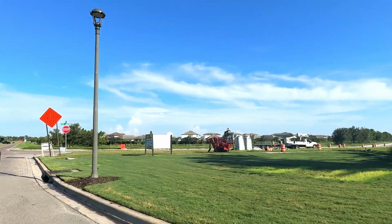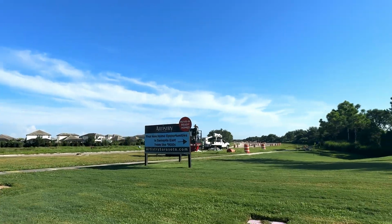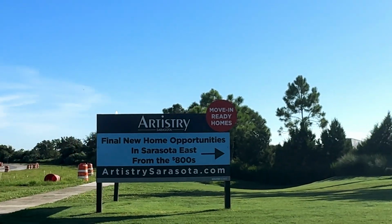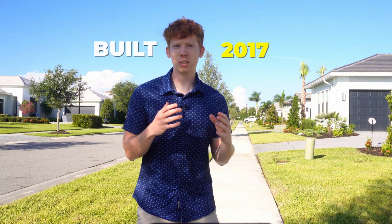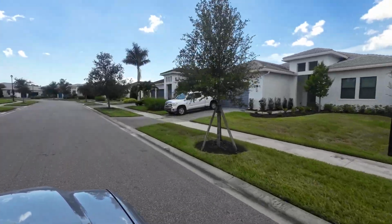Now, I struggled to decide whether or not I should really include this community on this list, as Artistry is in its final closeout sale, with last opportunities being right now. But I figured this is such a nice community, it's kind of too nice to leave out of this list. Plus, there will always be resale availability in here. Now, Artistry was built in 2017 and offers 11 floor plans ranging anywhere from 2,500 square feet and up.